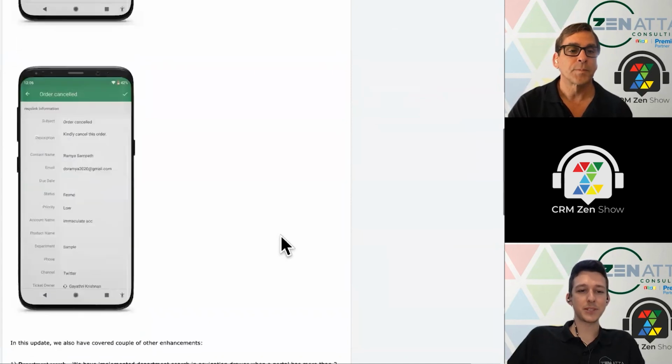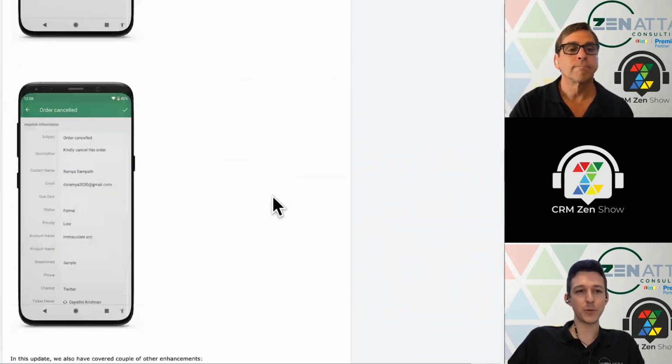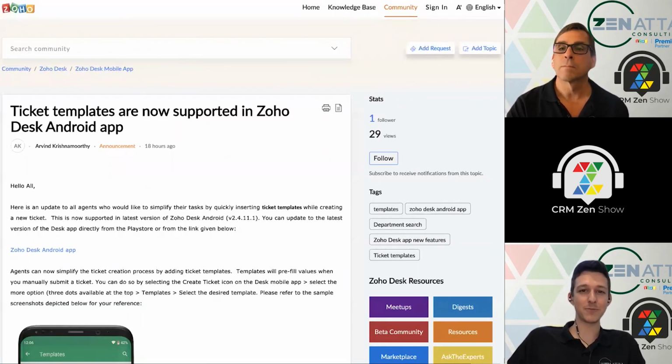Basically what a ticket template is, is a set of pre-filled fields on a ticket when you create it. So for example, if you have a ticket creation for when an order is canceled, maybe that gets assigned to a specific person by default. It has a certain priority by default. Maybe it goes into a specific SLA by default, right? So you can set up what the default view of an order canceled ticket would be, and then just create that and fill in any custom information for it. So definitely nice to have on mobile, as you want to spend even less time typing in fields when you're working on the phone.